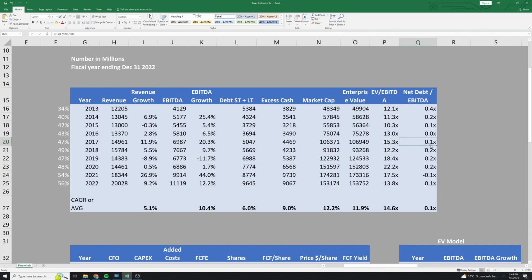The net debt to EBITDA ratio is basically balancing around zero because their cash is always equal to their debt level. So Texas Instruments is completely unleveraged. There is no risk of bankruptcy for this company whatsoever. They make a proper amount of money, so they can definitely afford running their operations for the next few years.